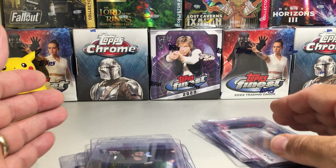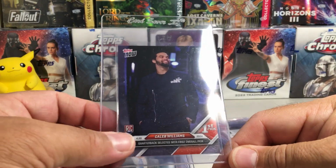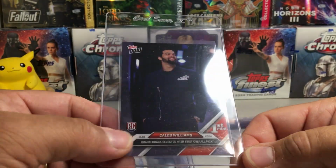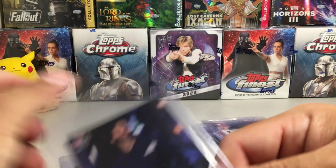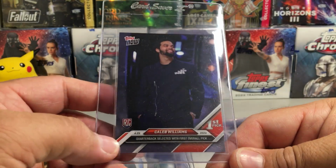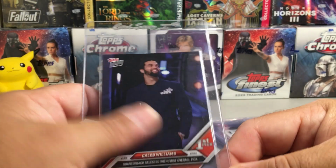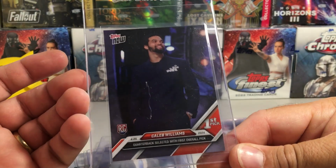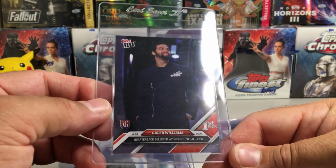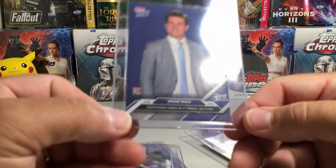Fanatics has been having them do other sports, and they actually put rookie card symbols on these, which is pretty neat. Like this is Caleb Williams, the draft night cards. The first pick tells the date. Caleb Williams was selected with the number 1 pick. I know this isn't a licensed rookie card, not in his uniform, but pretty cool to get one of his first cards.